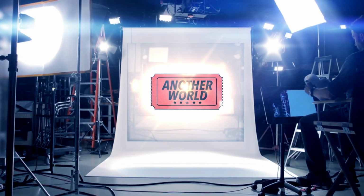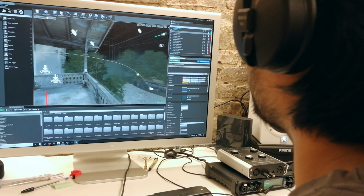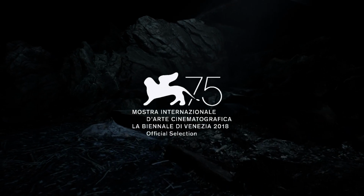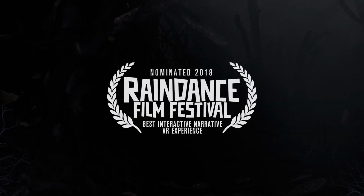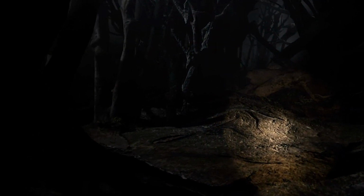From blueprint to spatial audio and the little-known features that make a massive difference, we're happy that we chose Unreal. And we're super excited by the recent film festival selections and nominations. But most of all, we're looking forward to releasing KOBOLD to the gaming community at the end of the year. It's real.